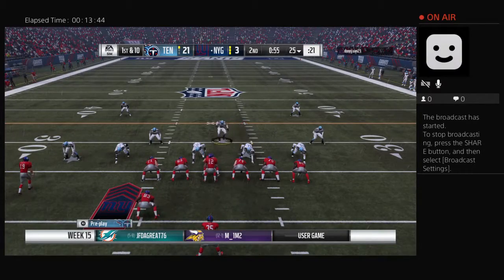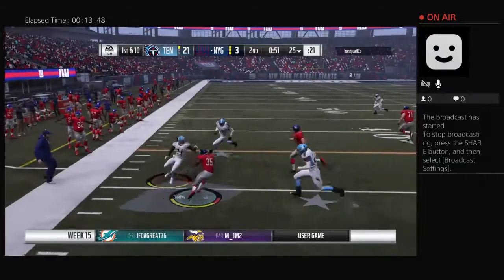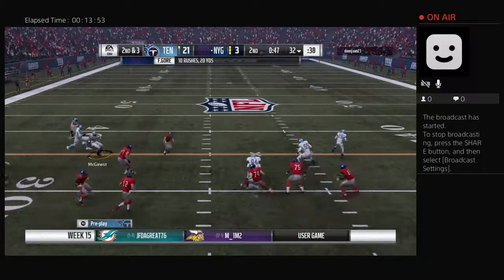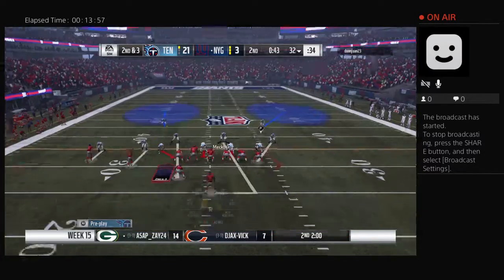Managing risk, this is a big decision here. They'll start on the ground with Gore. A very good move, but for a relatively modest gain out near the 32. It's a 7-yard carry to set them up with a 2nd and 3.